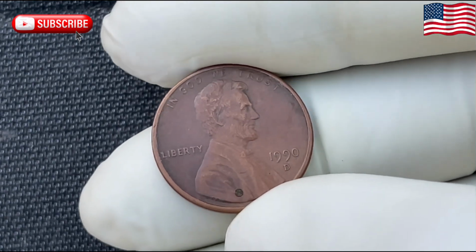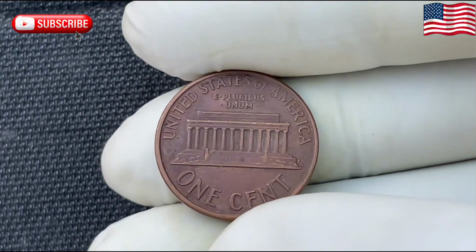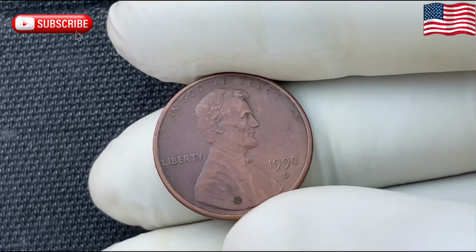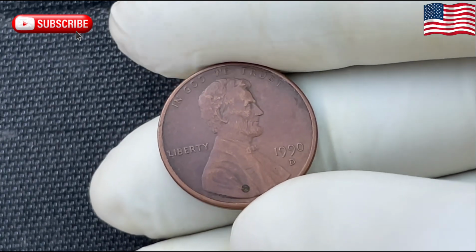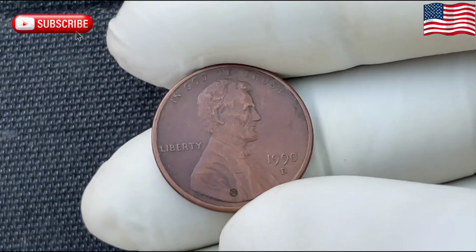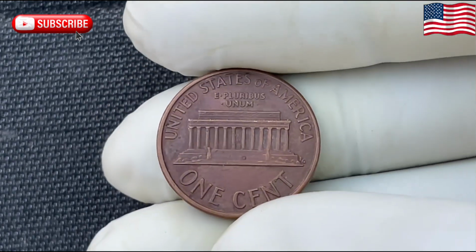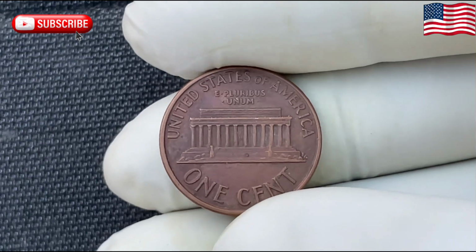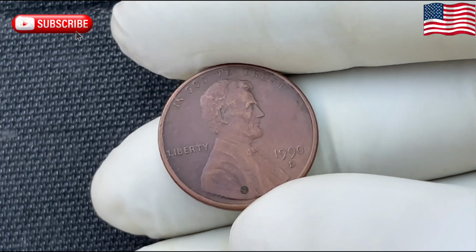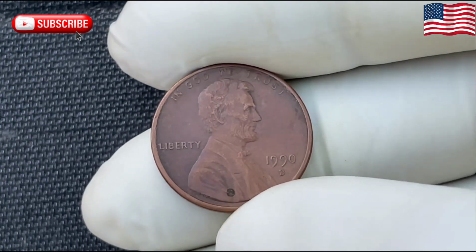Let's take a look at the history and the design of the 1990 penny. By 1990, the United States was already in the midst of significant economic changes. The country was experiencing a period of relative peace and prosperity after the Cold War and before the 1990s recession. During this time, the penny, which had long been made of copper, was beginning to be made from a combination of copper and zinc. This shift was a cost-saving measure by the U.S. Mint, as the price of copper had begun to rise significantly. This change in material would eventually affect the way the coins looked and the way they wore over time, making certain years, like 1990, more unique than others.